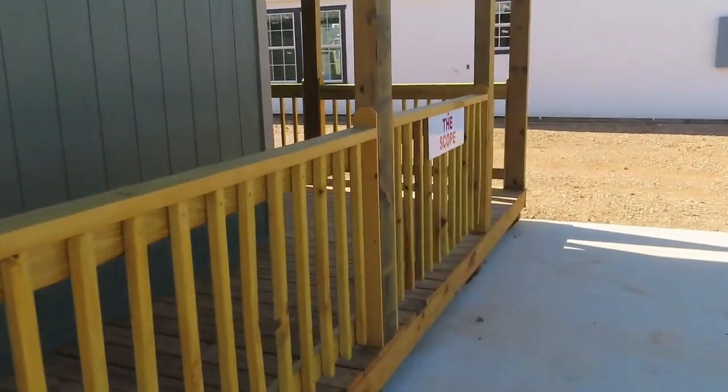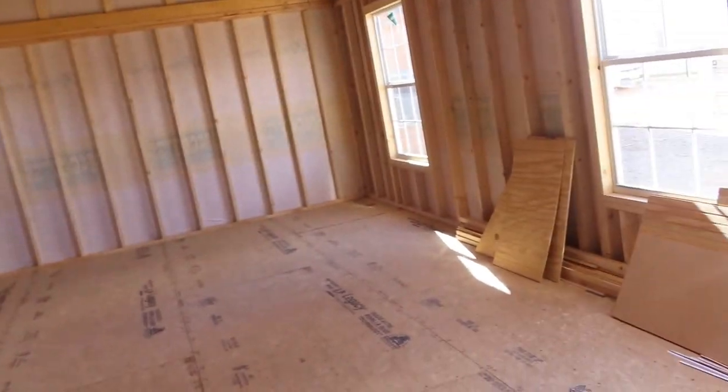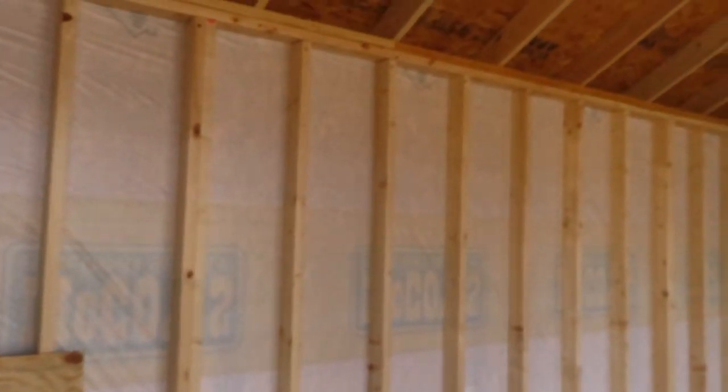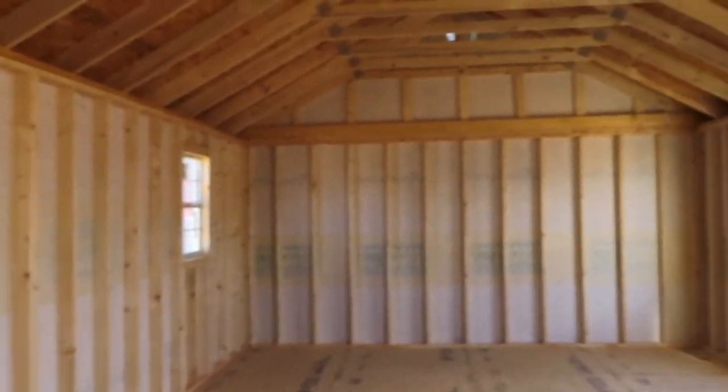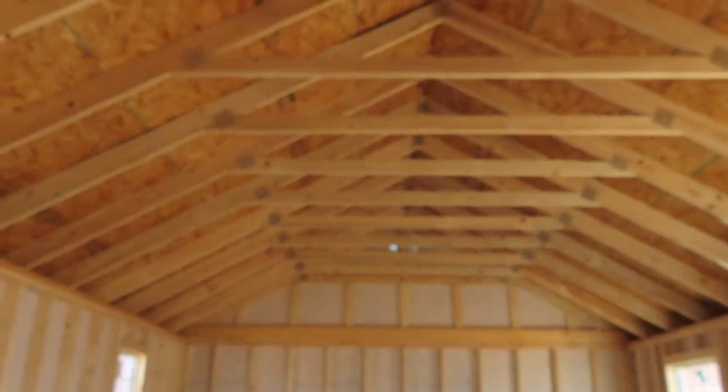This one is called the Scope. This one has a huge porch. It's not done yet. This one's unfinished too, Bear? Okay. It's coming here. Oh, wow. This is how it looks before they put anything in it, when they just have the floor and just the studs on the wall. Wow, and they just turn it into the one that we just saw.